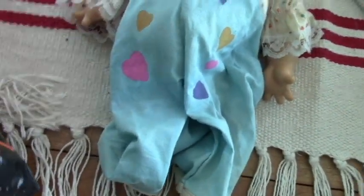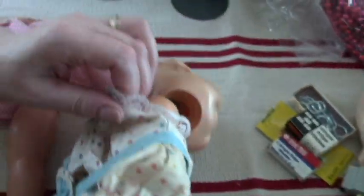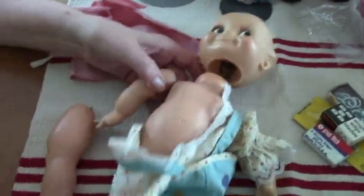Oh wait, here's his legs. It's a cameo. Cupie. You're all over the place, Cupie.